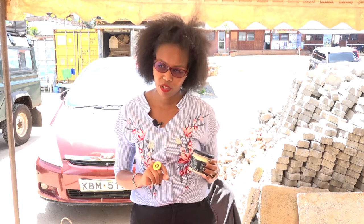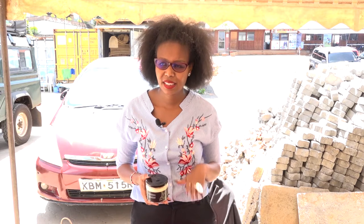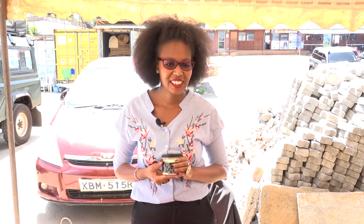You order the butters, for example. For instance, I get the shea butter and the cocoa butter from Ghana and from Uganda. So what I would say the challenge is maybe getting them to Kenya. Sometimes at the borders we have taxes. The challenge is just about the taxing and barriers, communication barriers, especially when you go to Uganda and Ghana.